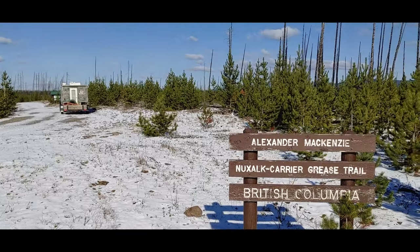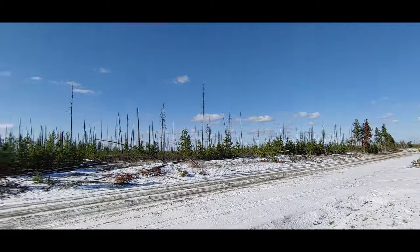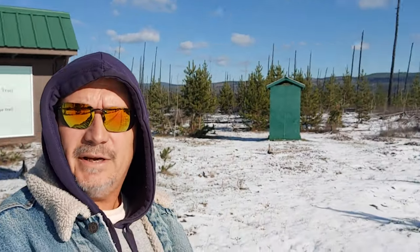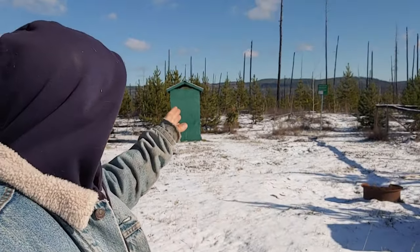But this area was pretty much decimated by wildfire. I think it was 2018. Well, here we are, Alexander Mackenzie Trail. It takes off that away and goes this way. I'll show you a couple things here.